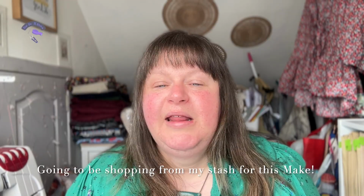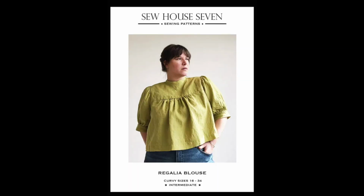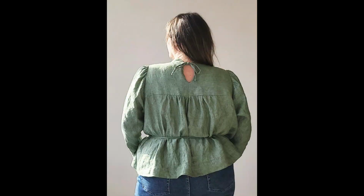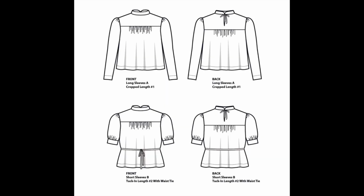So the Regalia blouse by Sew House 7 comes in a really good size range, but we'll get into that in a moment once I tell you a bit about the blouse. With all of its gathers, puffy sleeves and high collar, the Regalia still manages to look effortless and casual. The roomy fit of the bodice makes it so comfortable to wear.